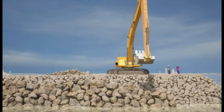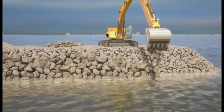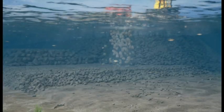The next step focuses on the placement of what's known as the underlayer for the toe berm and provides support for the additional layers that will follow.